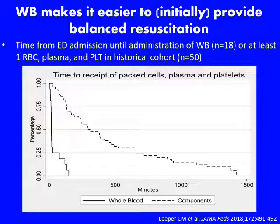She asked the question, so simple, how long does it take to get 1 unit of plasma, platelets, and red cells if you're getting whole blood or if you're getting components? Now, this is at our children's hospital, and we have a massive transfusion protocol at the children's hospital, so when it's activated, plasma, platelets, and red cells come very quickly. But look how long it actually takes. If a patient gets whole blood, that's the black line, they're basically instantly getting balanced resuscitation. But the dashed line are the patients who are resuscitated with components, and you can see that sometimes it takes hours to get just 1 unit of plasma, platelets, and red cells.